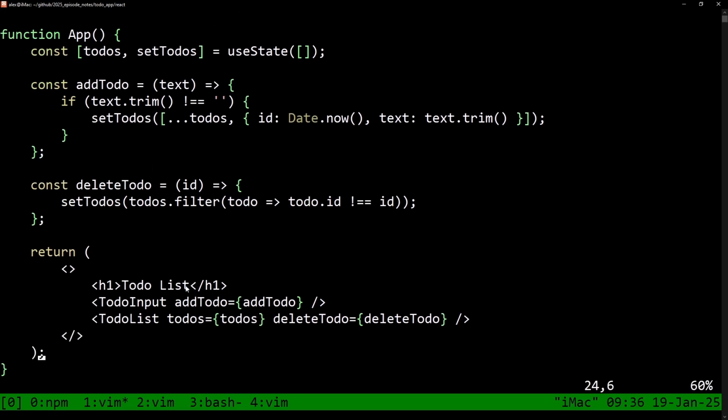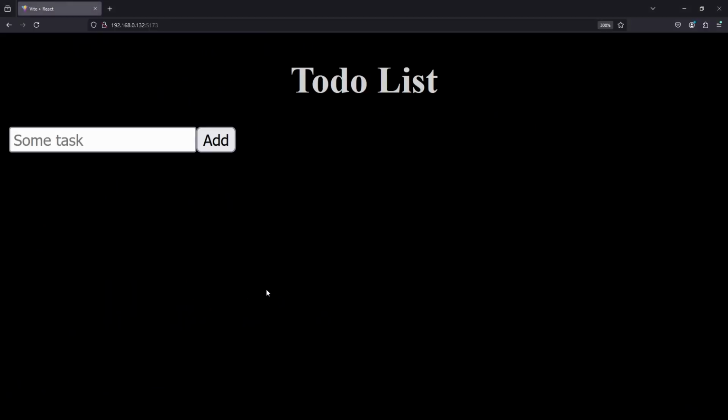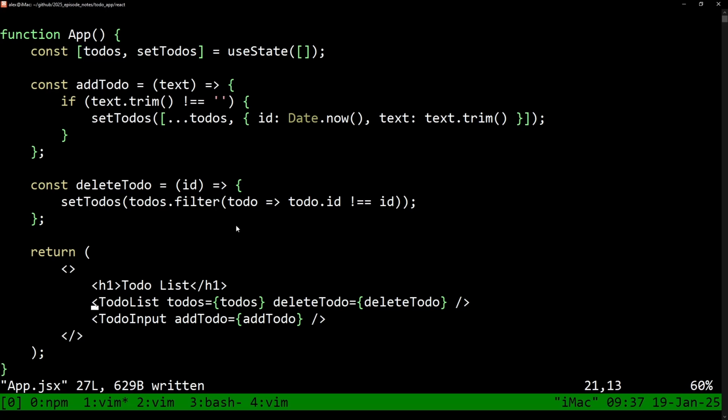But if it's just a matter of layout, we want the input below the list, you could just move it like that, save, and now things will go up above, and it's pretty easy just to move these components around.